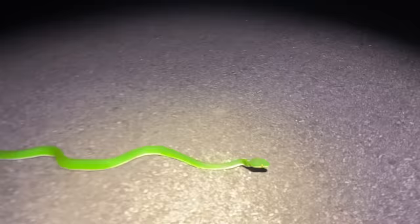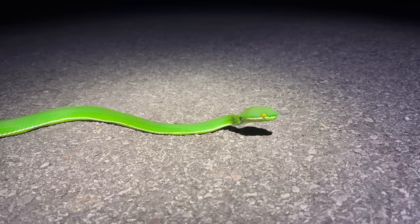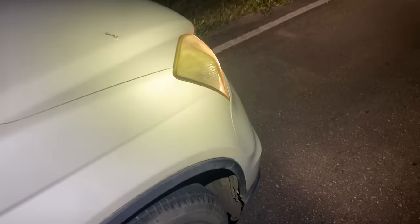What's going on here? Do I need to freeze? Let me freeze. I'm camouflaged. I must be camouflaged. I'm green, right? No, bud, you're not. I mean, you are green, but you're not camouflaged. So I'm going to chuck you off the road.